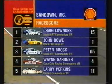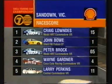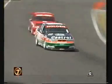Who at the moment seems powerless to do anything about this man. Craig Lowndes well in control. Let's check it out on the Shell race score for you. John Bowe in second position, Peter Brock hanging back in third, Wayne Gardner in the Coca-Cola Racing Commodore in fourth, and Larry Perkins in the Castrol Commodore. Here for 5th and 6th places. And they're not on their own either. There's plenty of competition surrounding this pair.